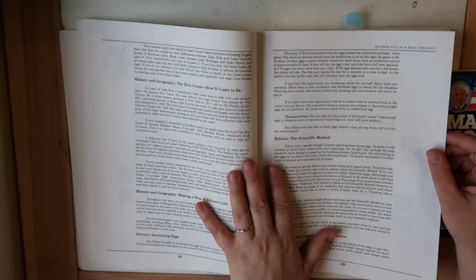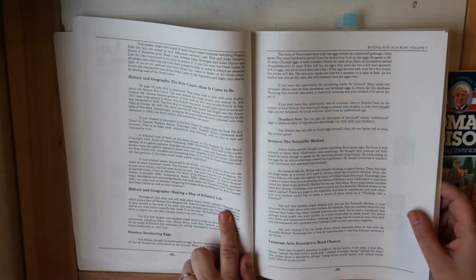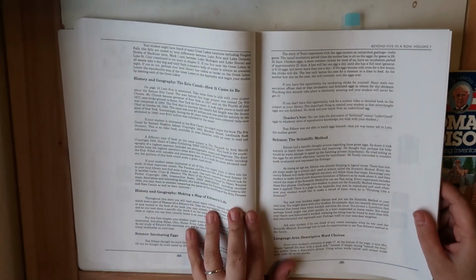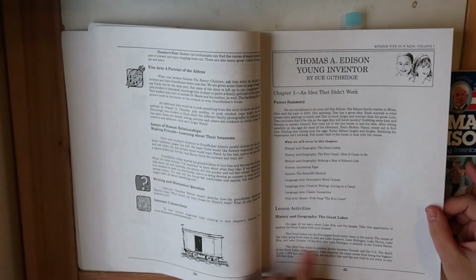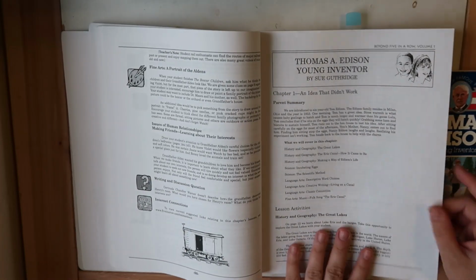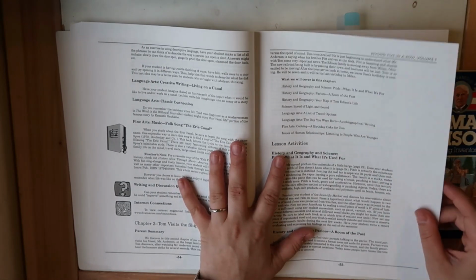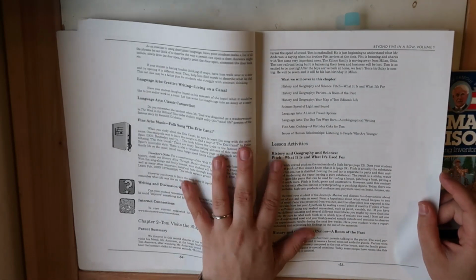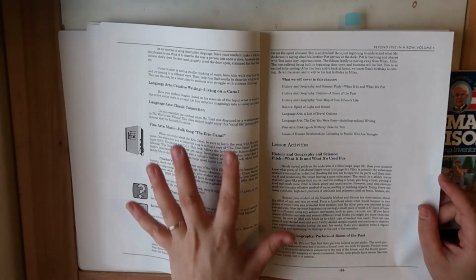All right, so I know for sure we made a map of Thomas Edison's life. And we did the scientific method. I know we did the Great Lakes because we actually live in the Midwest. We're going to be visiting some Great Lakes this summer. So that is pretty much everything that you have just for chapter 1.